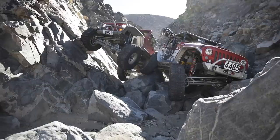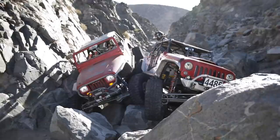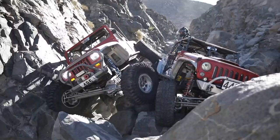And I was super stoked that when I got back up there, he had gotten by me. And he still wasn't out of the woods. He was completely hung up on some other rocks that were there. But he was clearly by me and in first place, which was pretty darn cool to see.